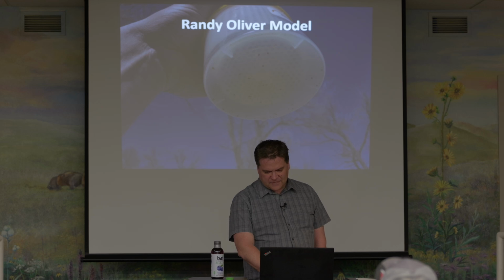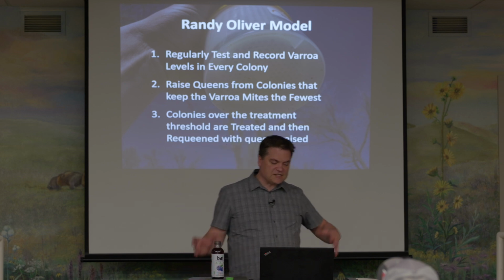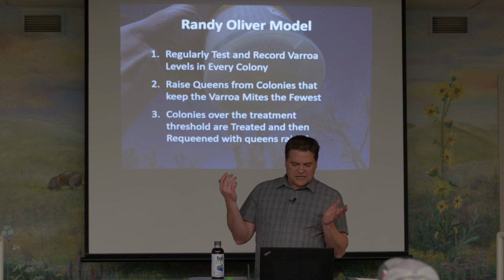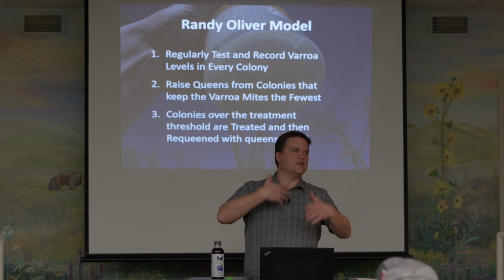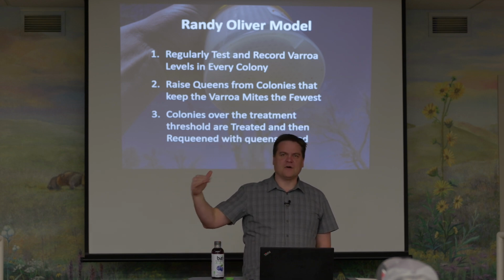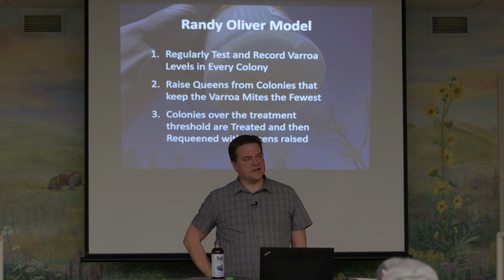So Randy, again, here's his goal. Regularly test and record Varroa levels in every colony. Raise queens from the colonies that keep Varroa mites to the fewest. And so if he has a colony that's over that treatment threshold, like we said with IPM, he treats the colony and he squeezes the queen and he replaces it with a queen that he's raised from something that didn't need treatments. And he's just doing that over and over again. And he has a bar graph showing how one year only like 5% of his colonies could be treatment free, and the next year it was like 10%, and it was like 20%. He's up to over 50% treatment free.